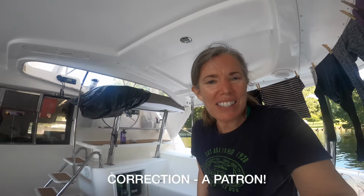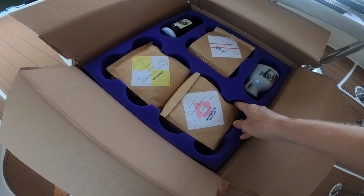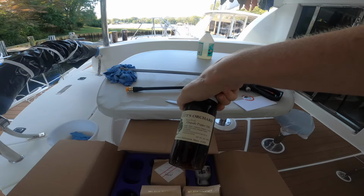We just got a package from a viewer in Massachusetts. I don't know what it is. It says apples on the box. That would be exciting. I was just thinking, I want some apples. I think it's gonna be apples. It's not apples. It's coffee. And maple syrup. And apples. And some chipotle pepper jelly.